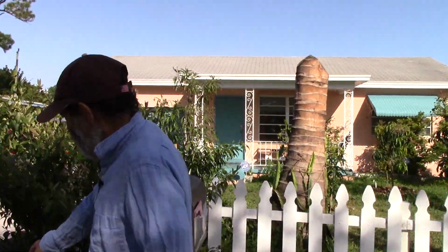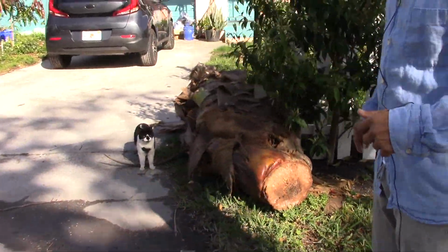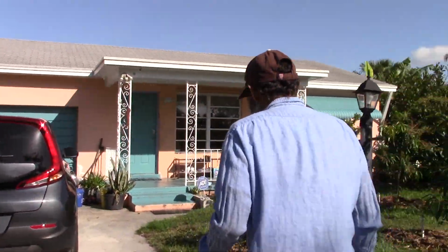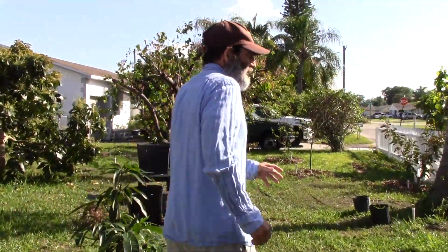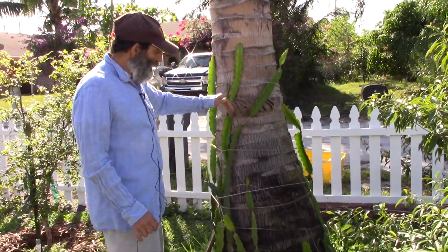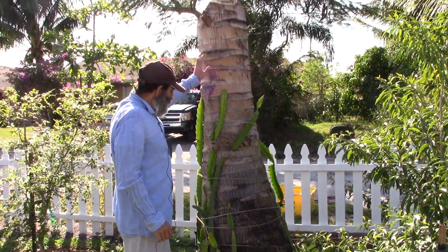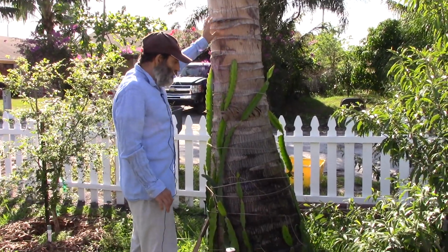Here's one of the coconut trees that I just cut out right next to the cat. And so that being an issue, let me show you here what I decided to do with the coconut tree. This is dragon fruit, and I have dragon fruit growing up the tree stump of the coconut, and I'm going to put up here a crossbar, and while this will last, it might last 3 or 4 years, at least I'll have dragon fruit growing up it.